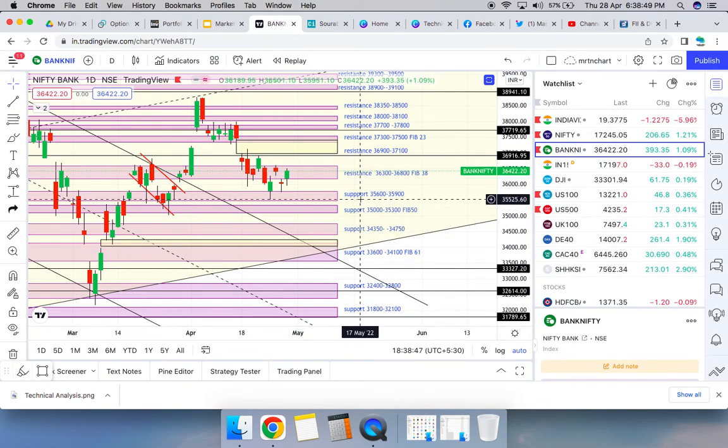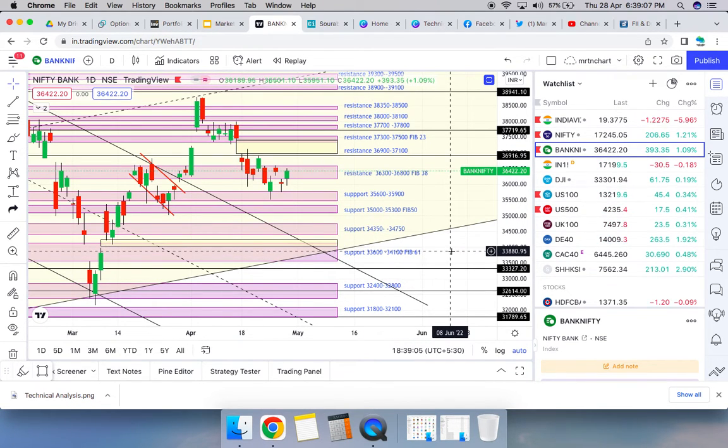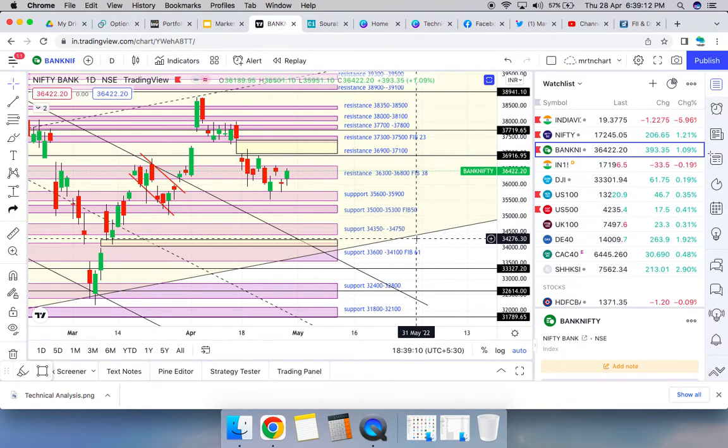Similarly, on the downside the supports will start from 35,600 to 35,900, near the 36,000 level. Then 35,300, the Fibonacci 50 retracement level, is support. Then 34,350, 34,750. And then you have a gap support also, which is 34,100, the Fibonacci 61 retracement level. So 34,000 on the downside would be a very good support, and on the upside 37,500 first, then 39,400 next. So these are the levels that should be watched for.